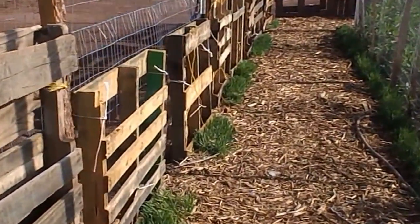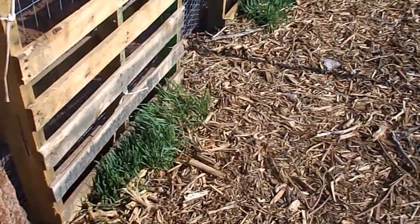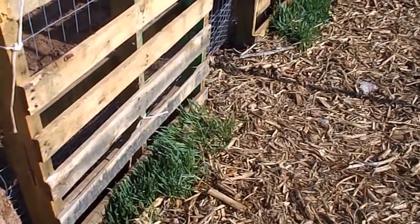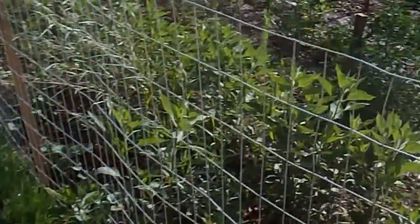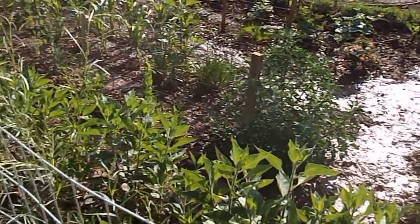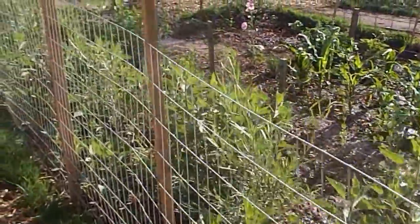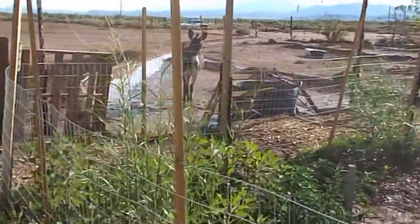We put these pallets up here to block some of the wind, and put some oats by them where the horses don't see them, and the chickens can have some oats when they come out. It really got wet. Boy, it needed it. Everything's looking good. They liked all the water. There's Annie.